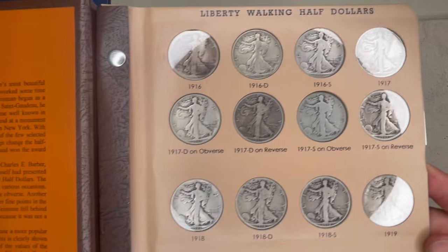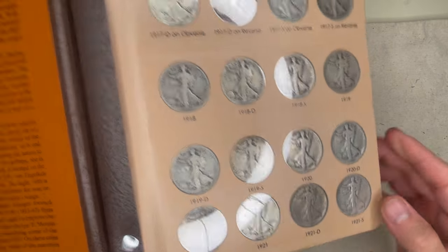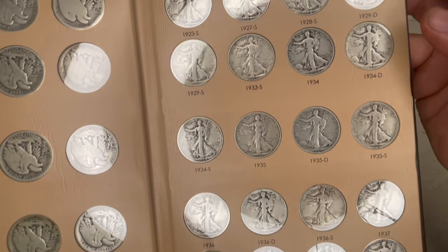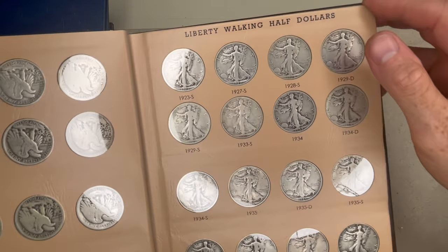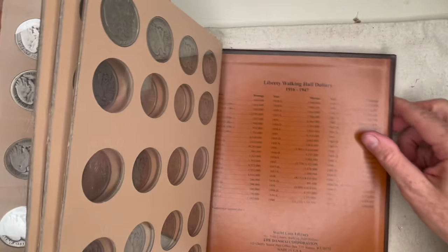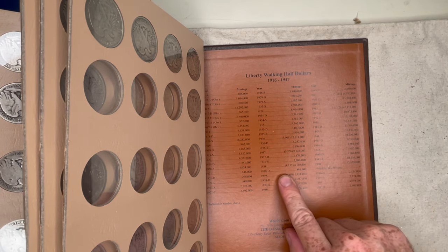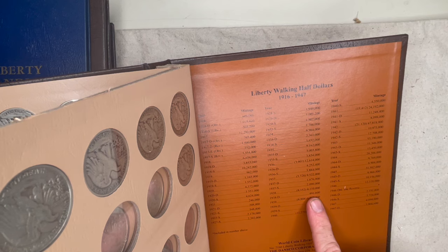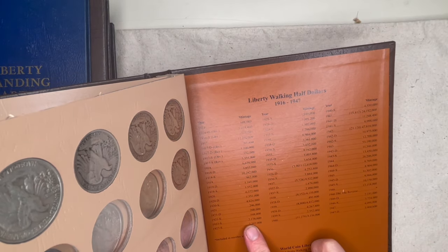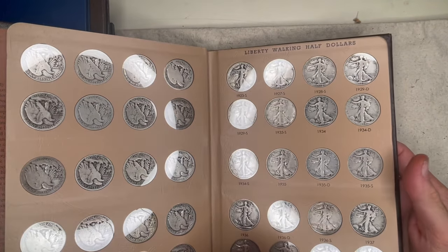So I'll let you look at them there. Yeah, I bought the 21D. I think the 28s or the 38s, I mean. Let's see here. The good thing about these Dansco albums, the inside of the back cover, it'll tell you the mintage. So those 38D, 491,000. So a little tougher to get. And the 21D is 208,000. All the 21s are low mintage. So, yeah, there's the second page.